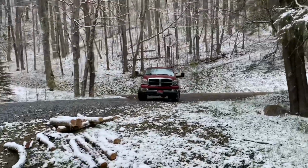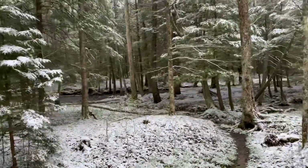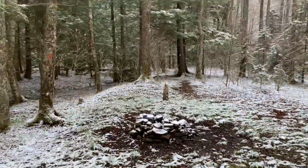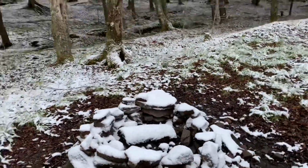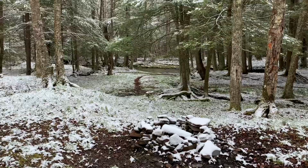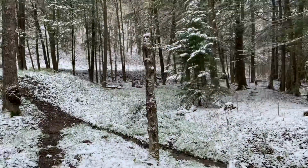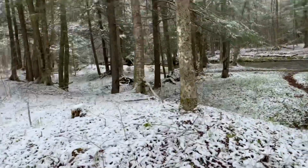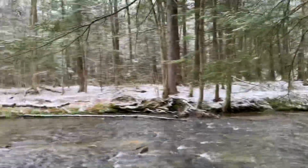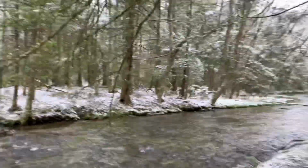Fire ring right there. There's the site. River right down here. Oh, look at this. Another fire pit down in the woods. That's a nice one. That's sweet. You got the river right there. Let's take a walk. Upstream. And there's downstream.